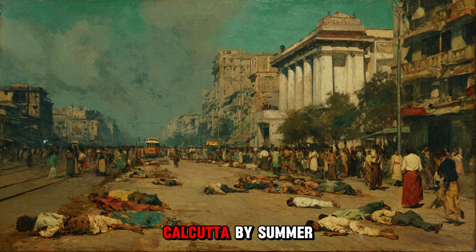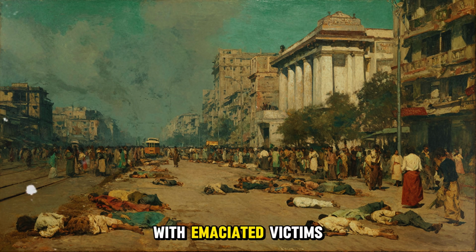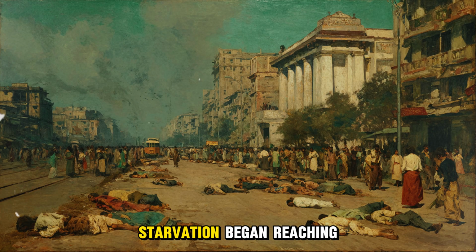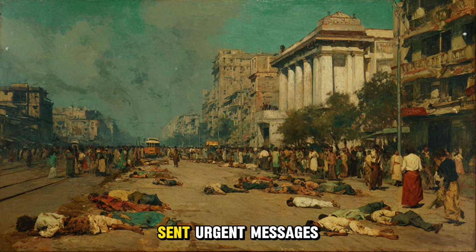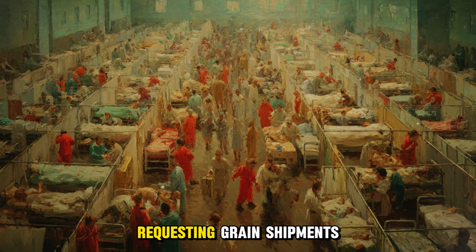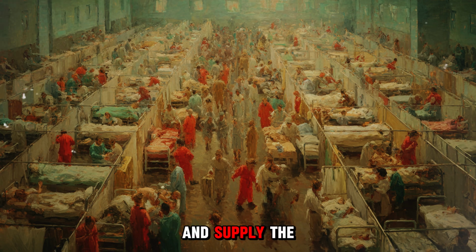The famine reached Calcutta by summer 1943. Bodies appeared on the streets, emergency hospitals filled with emaciated victims. In July 1943, reports of mass starvation began reaching London. The Viceroy, Lord Linlithgow, sent urgent messages to the War Cabinet requesting grain shipments and relief supplies. The War Cabinet, chaired by Winston Churchill, had to decide: divert shipping to bring grain to Bengal, or maintain current allocations to build stockpiles in the Mediterranean and supply the military.